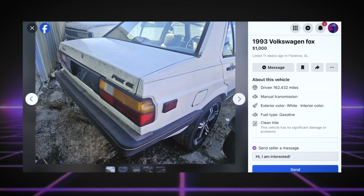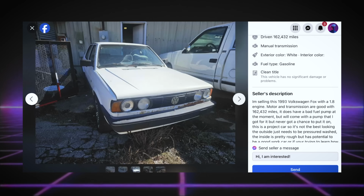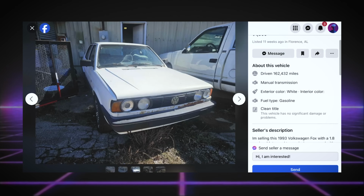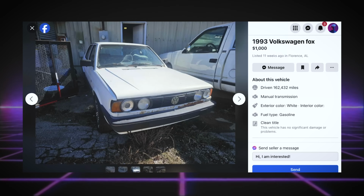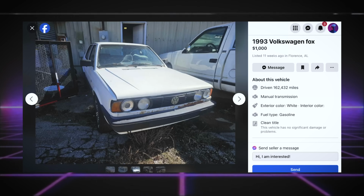A lot of projects here we're finding today. This one has a bad fuel pump according to the seller. Wait a second. Why does the front end look so different? Is this a Quantum? I'm not sure what's going on here. This looks like a Fox that has been swapped out with a Volkswagen Quantum front end. So somebody that knows more about Volkswagens than I do, let me know what's going on with this listing. I can't figure it out.